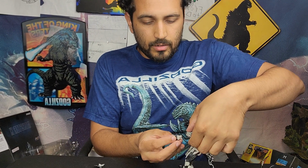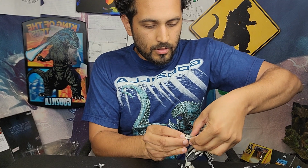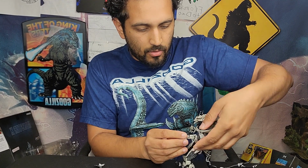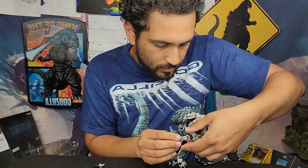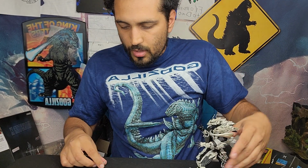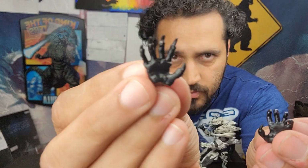But we'll go ahead and place it. Ow, I'm poking my fingers with his spikes. Definitely be careful with this. They are sharp. So look at his right and left. So this is the swappable hand.